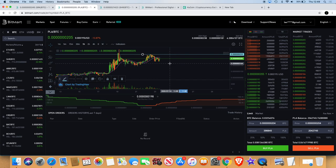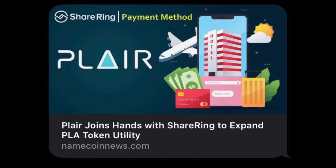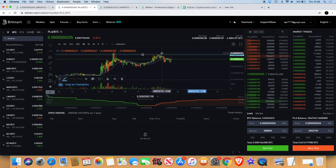Now, one good thing about Plair is that it is actually getting some coverage from news websites, that's obviously going to increase the awareness of Plair, and that's going to do wonders for the price, hopefully. I hope the price can recover from here, but like I say, let's just hold it and wait and see what happens, shall we? Hold on to your Plair, guys. If I'm being honest, I did sell a little bit yesterday, off the back of this. When I saw the rejection, I'm just securing my investment at the end of the day.